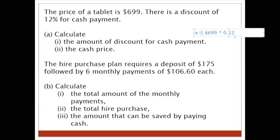Once I calculate that, I determine that my discount is actually $83.88. And so I know a discount means that they're going to reduce my price or take that amount off. So when I'm paying cash, instead of paying $699, I actually end up paying a little bit less. So let's work on the second part of this question.